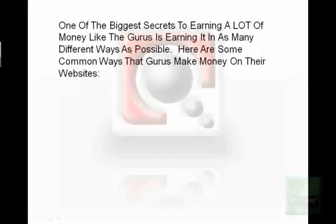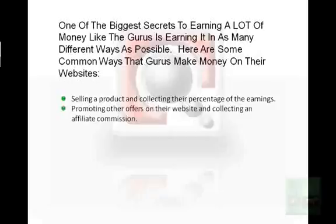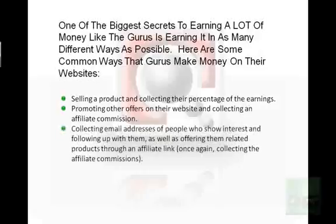Now, one of the biggest secrets to earning a lot of money, like the gurus, is earning it in as many different ways as possible. And here are some of the most common ways that gurus make money on a single website. Of course, they sell a product and they collect their percentage of the earnings. They promote other people's offers on that same website and collect their affiliate commissions there. They collect email addresses of people who show interest and follow up with them, as well as offering them related products through an affiliate link.